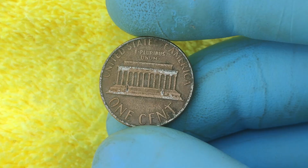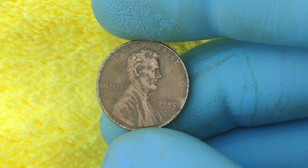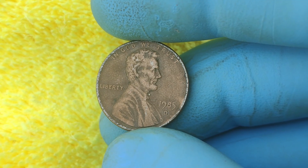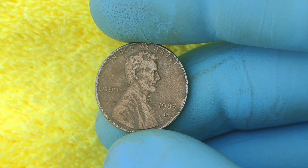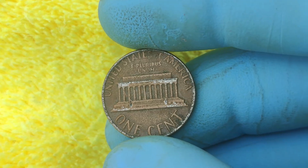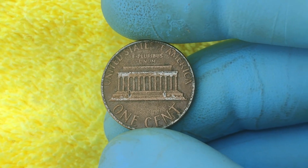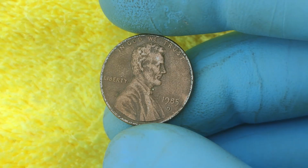Take a closer look at the dates. Separate the copper-colored older cents from the modern ones. Check for mint marks. Study their surfaces. Because hidden among billions of ordinary coins could be an extraordinary gem. The 1985 mint mark Lincoln 1-cent penny may seem modest, but as we've seen, in the right condition, it can reach a value that most people would never expect from a single cent.